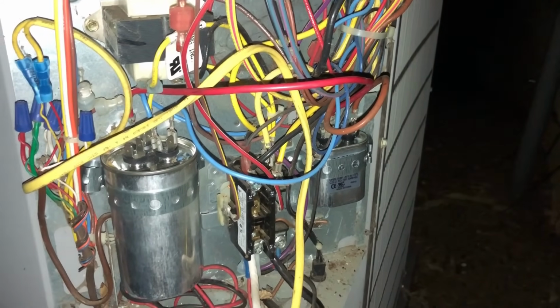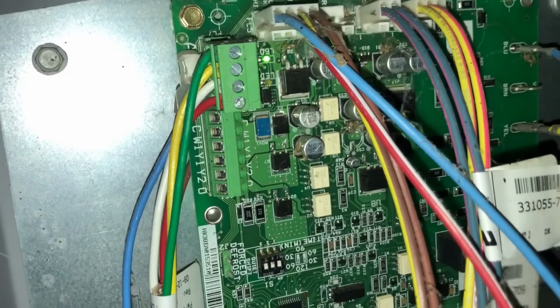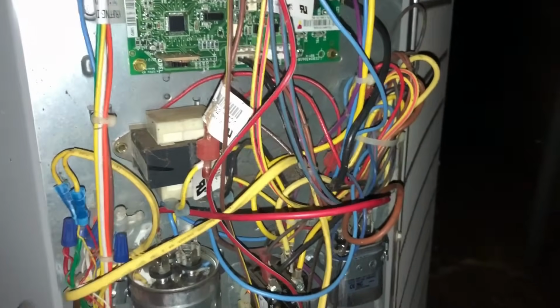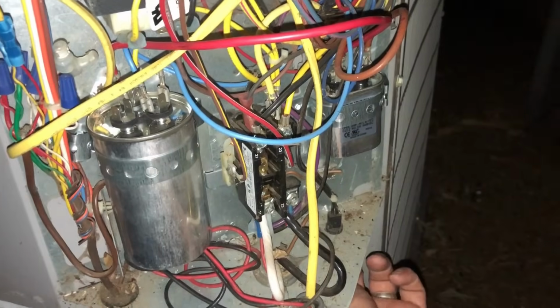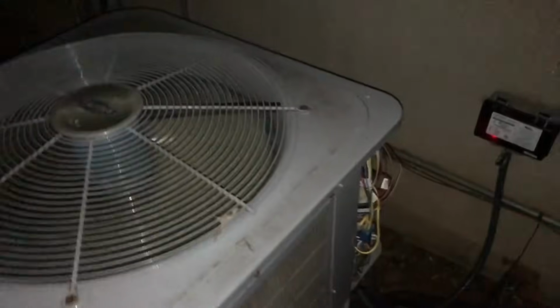I can only assume the 2 flashes at a time maybe means second stage, I don't know. But apparently I didn't have it off long enough to hit the fault codes again on the indoor thermostat, so we're okay on it, and it fired back up. So I'm going to watch it a few minutes and go ahead and put gauges on it. Just make sure that we don't have a refrigerant issue.